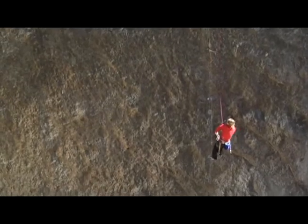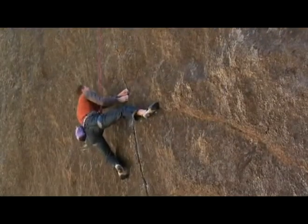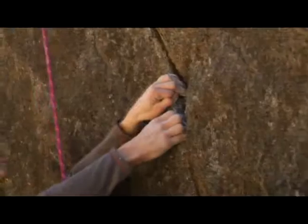I've been climbing with Beth for 15 years. I think by far this is the hardest thing I've seen Beth try. This climb might be the hardest pitch in Yosemite. I mean, I've tried most of the other hard ones and been able to at least do all the moves really quickly, and I can't even do the crux on this one.